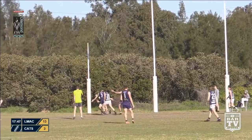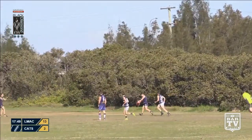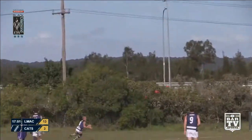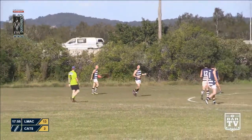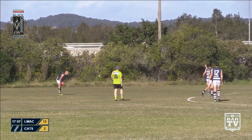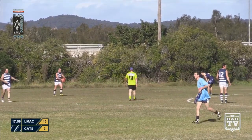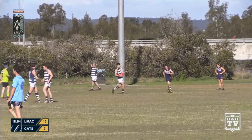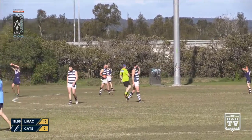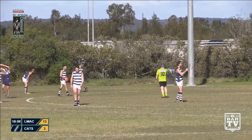Careful kick by Muswellbrook, but he's pushed it wide again. Benny Taylor cleans up. It's the ball forward, not a great kick. Straight back to the Muswellbrook, and they'll bring the ball back in again. Short kick. Number 23's got a shot on goal for Muswellbrook.